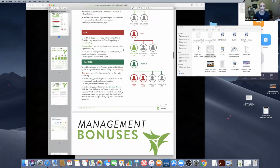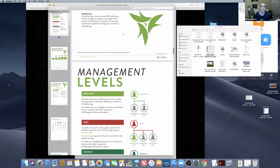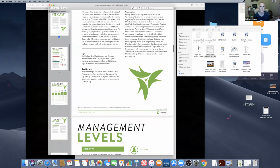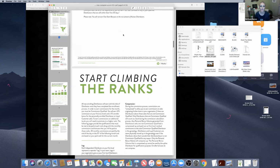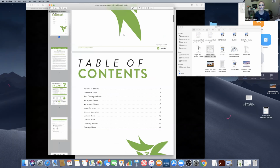So all those things that I just went over, once you're a diamond and above, you're going to see them broken down in your commissions. You're going to see your generational bonuses. You're going to see your diamond bonus. Your diamond bonus is not your rank up bonus. Your diamond bonus is your caps. Underneath diamond bonus, it will say diamond rank up bonus. So they're going to be separate.